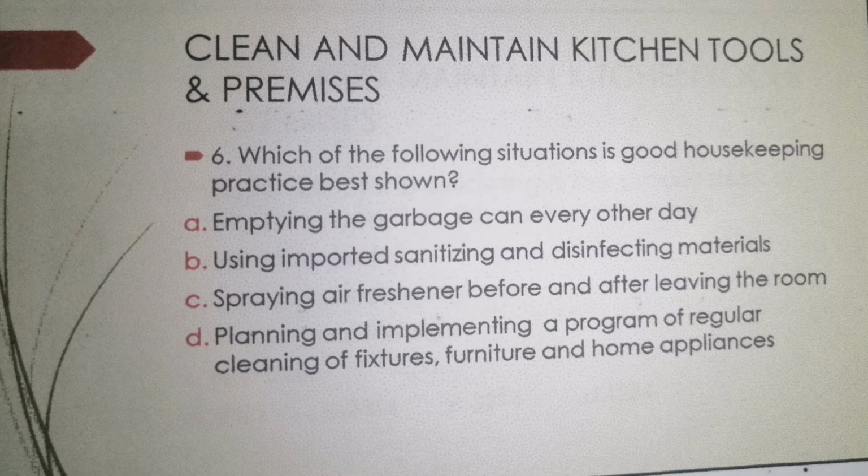6. Which of the following situations is good housekeeping practice best shown? A. Emptying the garbage can every other day. B. Using imported sanitizing and disinfecting materials. C. Spraying air freshener before and after leaving the room. D. Planning and implementing a program of regular cleaning of fixtures, furnitures, and home appliances.